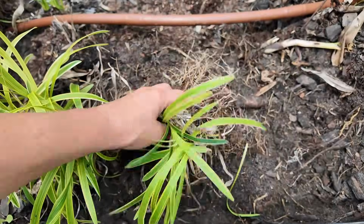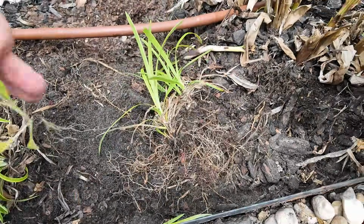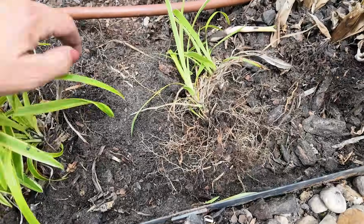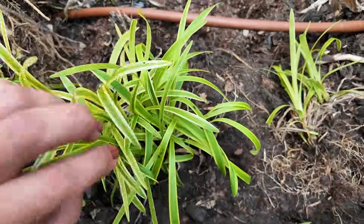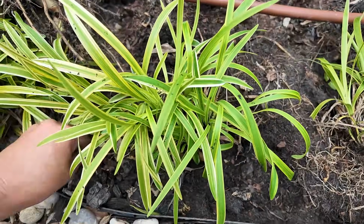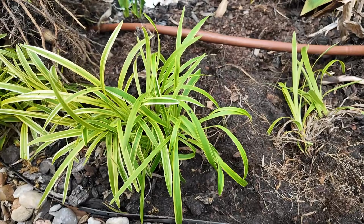This little tiny liriope did not stand a chance against all those canna lilies. So we got the roots cleared out of this section, which is nice. So I'm going to let these guys reflourish again. And let's just go see how many cannas we took apart and what we have to give away.